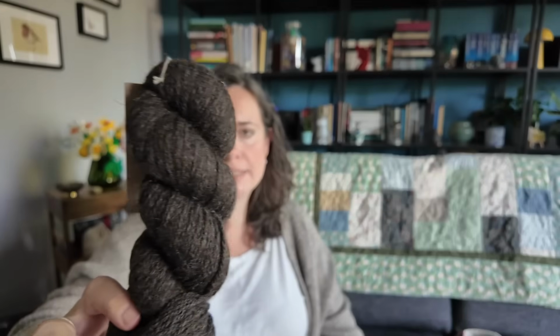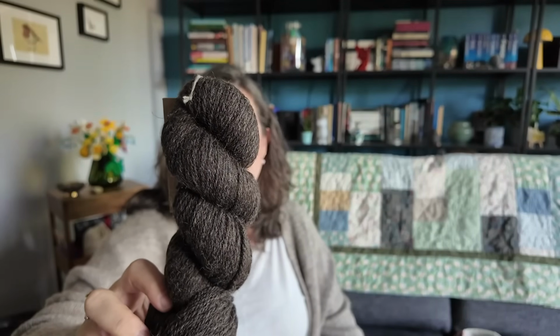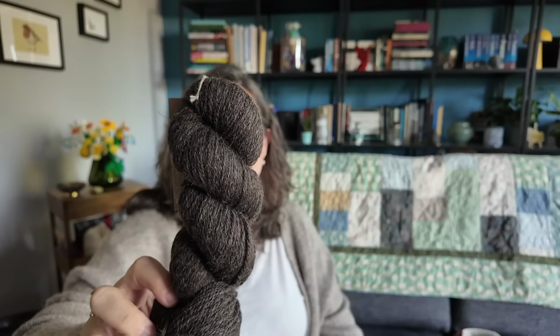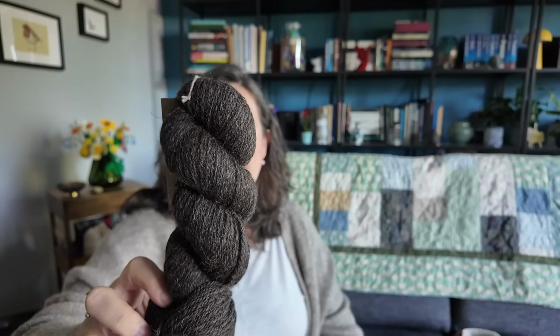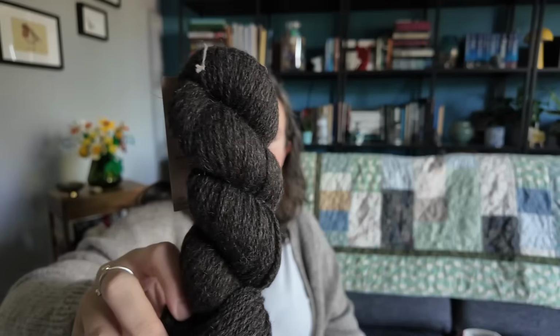The other yarn that I've chosen is this, again from stash. I've had this for a couple of years now, and this is Hula of Woolen Twine's Shetland Welsh Mountain DK, and this is 230 meters per 100 grams, and it's just a beautiful natural black. It's gorgeous. It's really, really nice.